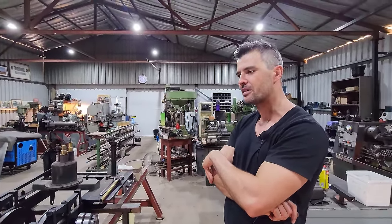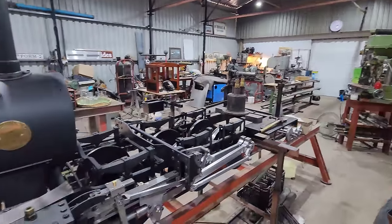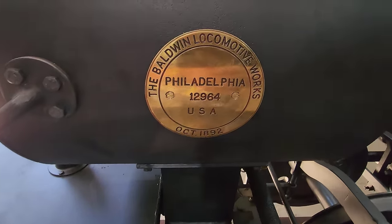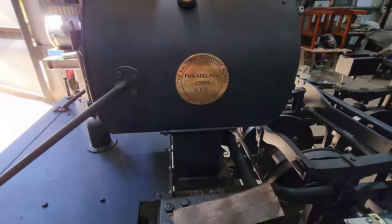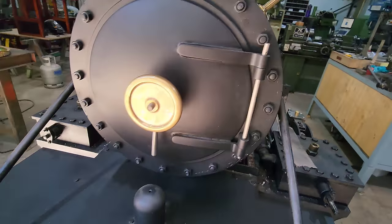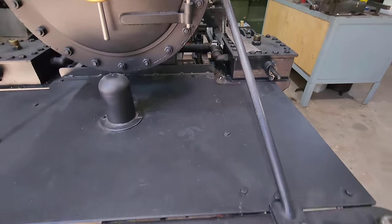There's just something about a steam engine. As it stands, it's a big dead lump of metal. But when you make a fire in it, it comes alive. It actually breathes. You have to work with it very carefully because it will bite you. It's a mechanical horse at the end of the day. That's what they called them back in the day.